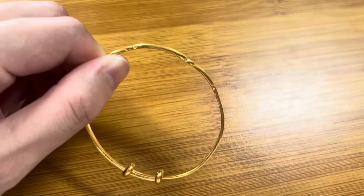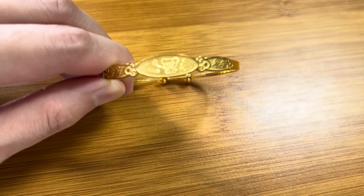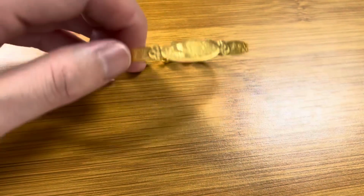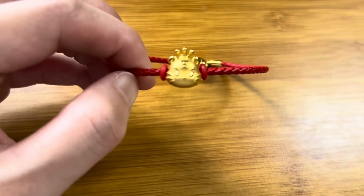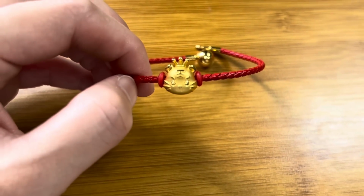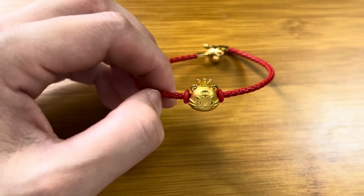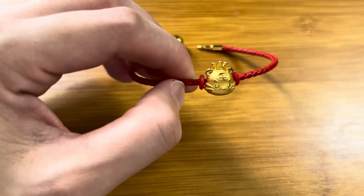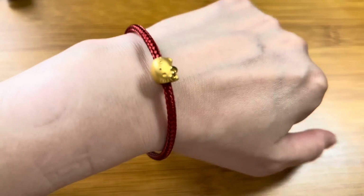And here's another gold bracelet for the little kids, and you can see it says love baby here, and there are some cartoon patterns and Chinese characters. It says wish you peace and joy. Okay. Here are the beads for the cartoon character of the tiger. The tradition here is to wear those zodiac cartoon signs each year of the Chinese Lunar New Year. And here are the Hello Kitty beads.